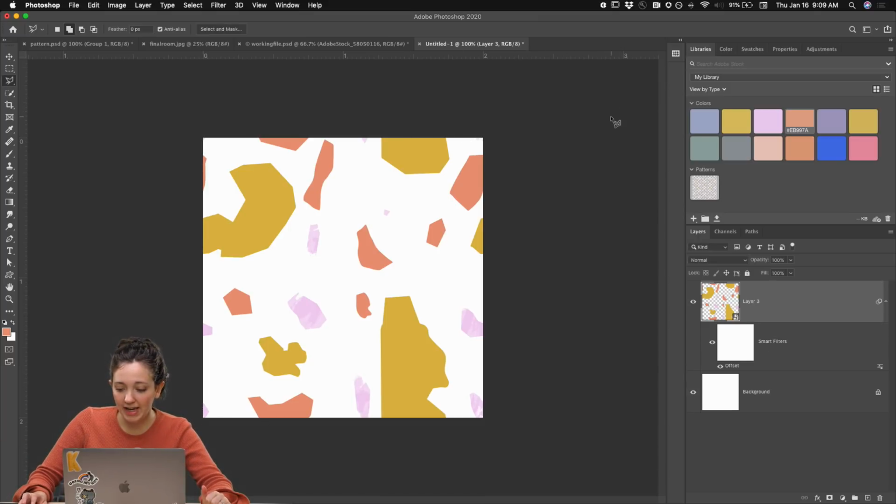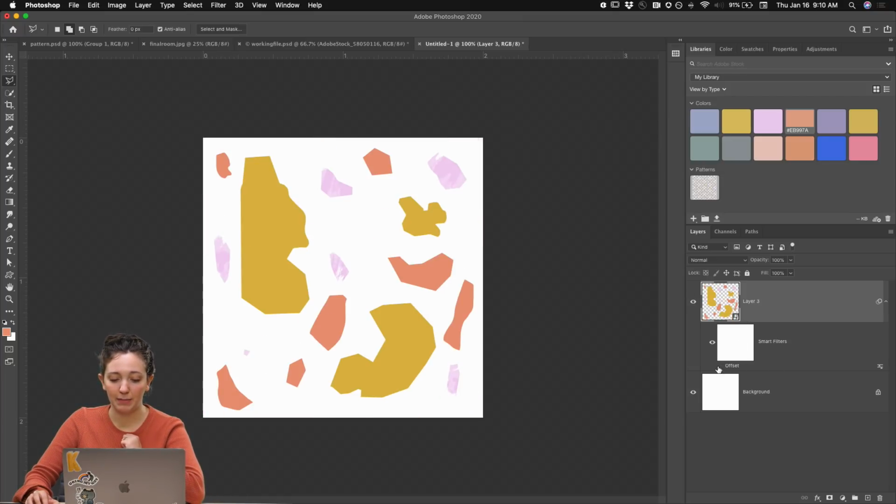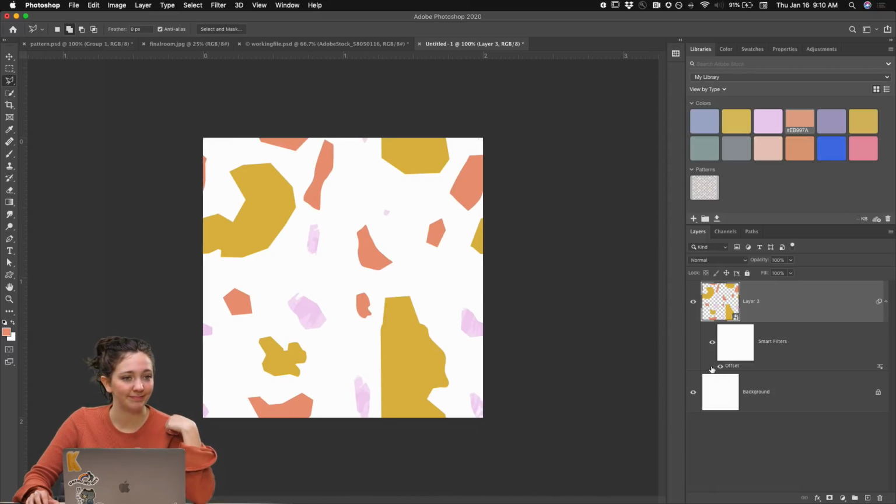We're gonna click OK. And notice, since this was a smart object, that now our offset is a smart filter. And we can turn it on and off as we desire.